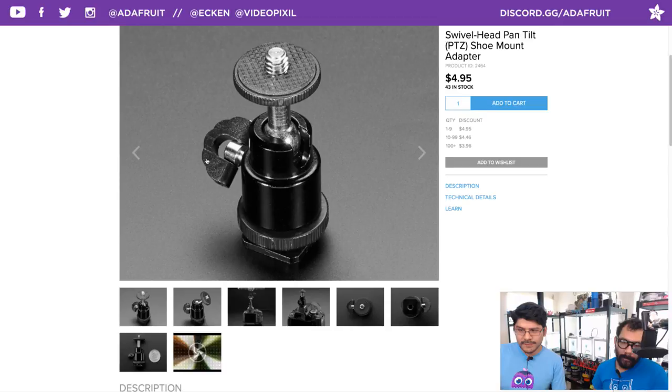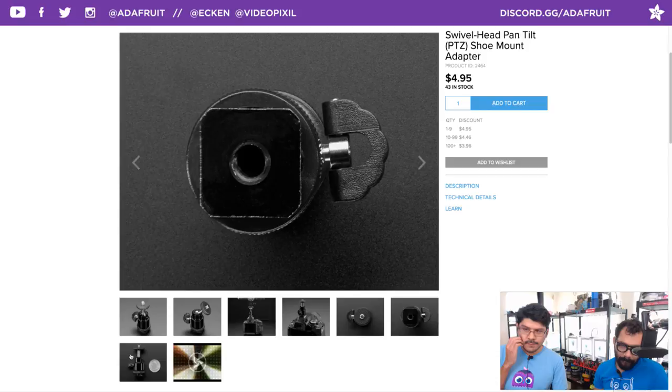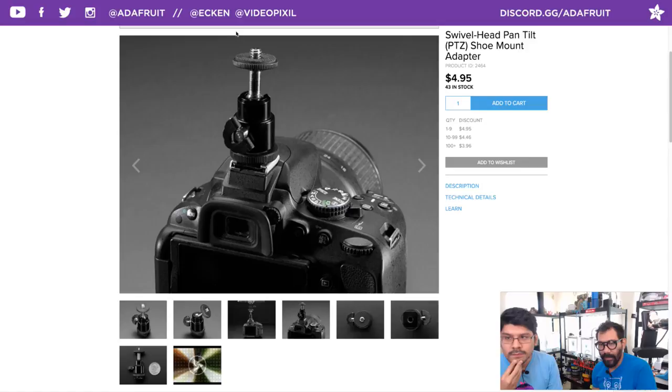If you take a look at the bottom part of that, we have a shoe mount part of it, but right on the bottom of that shoe mount is a screw mount, really nice for that. It's almost crucial to have, so you can attach it to something. We use these so many times for a lot of projects, so we figured we'd stock these. They're really nice.